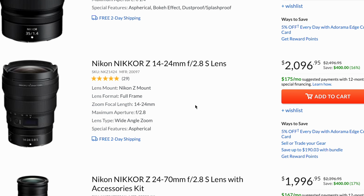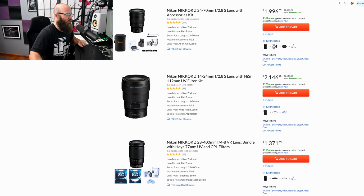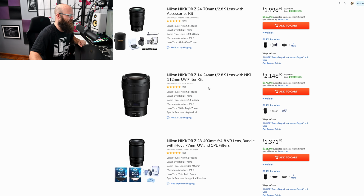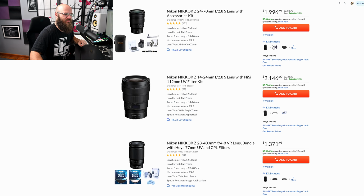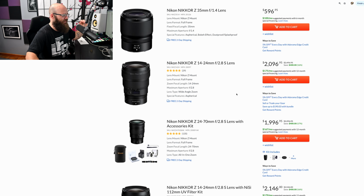Boom! The Nikkor Z 14-24 f2.8s. I have had a lot of people in my comments saying that they're about to get this lens. Now's the time to pull the trigger at $400 off, $2,096.95. And this one here comes with a Nissi 112mm UV filter kit for $21.46. I mean, get that if you want, but I would just get the lens and then you can shop for the filters that you like later on. I don't even know if the Nissis are worth that.